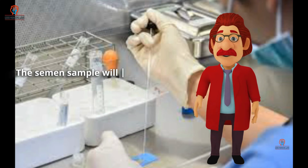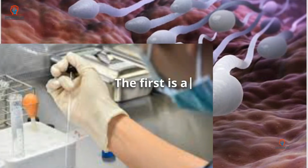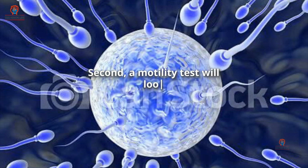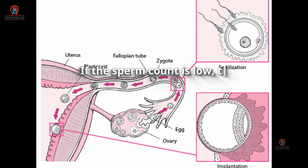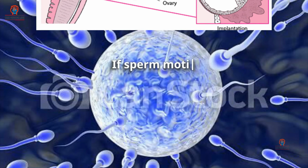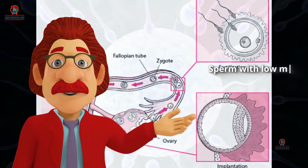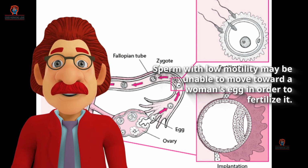The semen sample will then be subjected to 3 primary tests under a microscope. The first is a sperm count, which will determine the number of sperm per milliliter of semen. Second, a motility test will look at how the sperm move or swim. If the sperm count is low, the odds of getting a woman pregnant diminish. If sperm motility is inadequate, they travel too slowly, incorrectly, or not at all. Sperm with low motility may be unable to move toward a woman's egg in order to fertilize it.